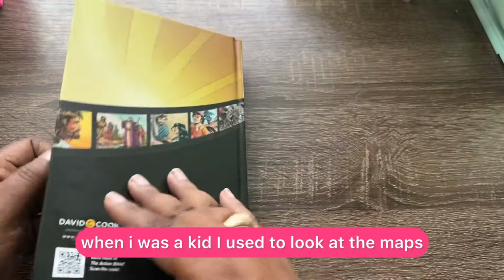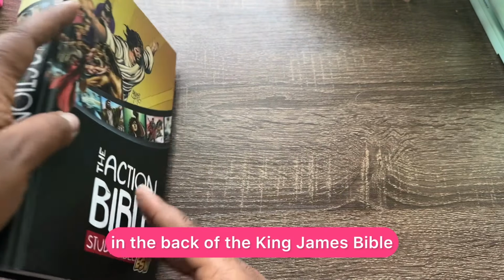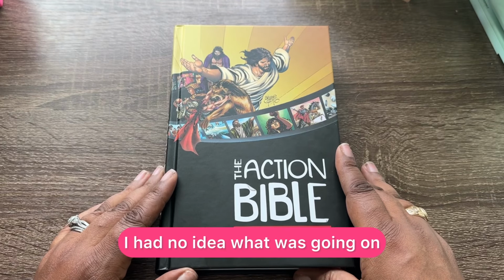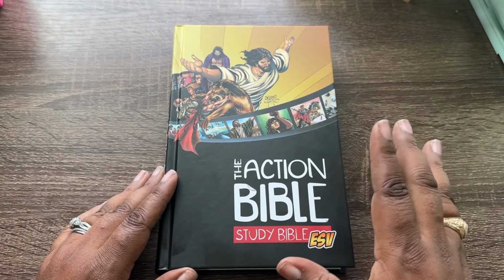Maps are always fun. When I was a kid, I used to look at the maps in the back of the King James Bible that sat in the pews at church. I had no idea what was going on, but the maps were cool.